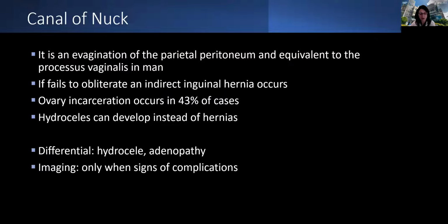So sometimes you're not going to see ovaries or bowel, you're just going to see a cyst in the inguinal canal region. So just bear in mind, and again, usually inguinal hernias are imaged only if there are signs of complications, because the surgeon can make the diagnosis clinically.